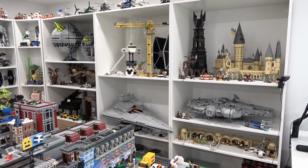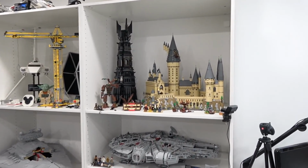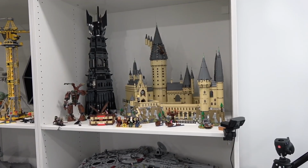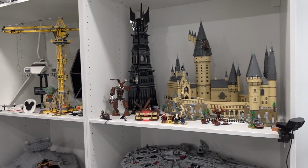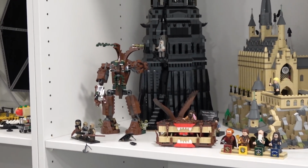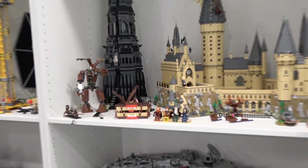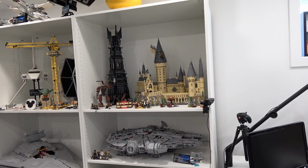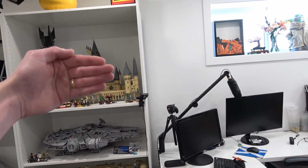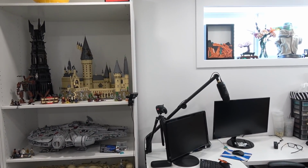So first thing I got to do is actually move the Hogwarts Castle, also the Tower of Orthanc, along with Treebeard and all the other related minifigures on this shelf here, making space for the Star Destroyer, as if it's on that shelf, the nose of it will sort of just poke out right there.